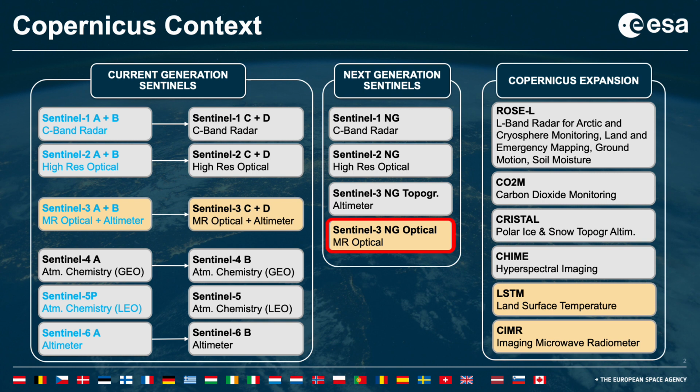So Sentinel-3 Next Generation Optical will provide the continuity for the visible observations that at the moment are made by OLCI on Sentinel-3, and for the visible and infrared observations that are provided at the moment by SLSTR. There are other two missions highlighted in this slide in the Copernicus expansion column, LSTM and SIMMER. Later I will highlight the synergies with those missions that also measure sea surface temperature.